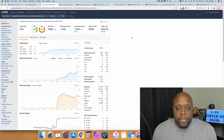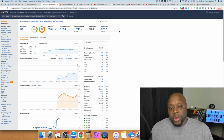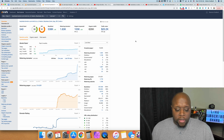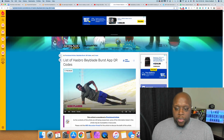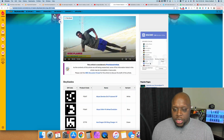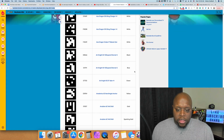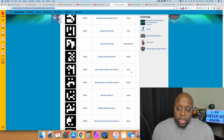All right, so we're back up and running, and as you can see, this web page has traffic value of $20,000. There's 626,000 keywords that they rank for, as you can see here, and look at the traffic that they're getting, and it's all from QR codes. So it's really easy once you figure out what people want to know. But once again, if we take a look here, you can see they're making money by having ads all over this web page, and they're really just solving problems.